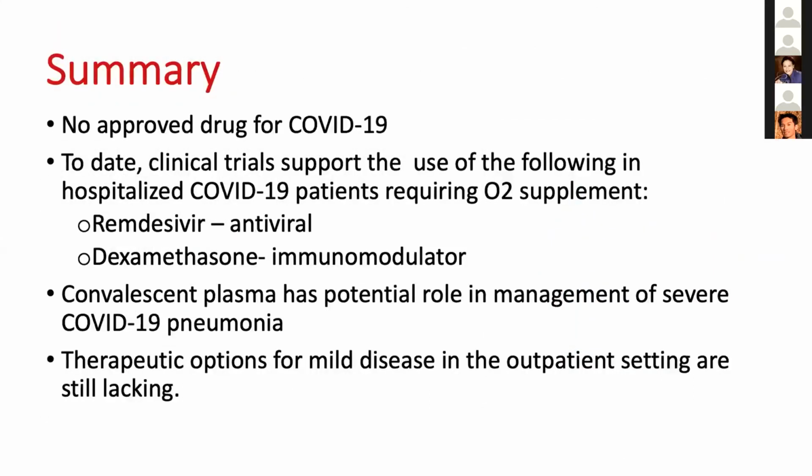So in summary, there's no approved drug yet for COVID-19. To date, clinical trials have supported the use of remdesivir as the antiviral therapy of choice and dexamethasone as the immunomodulator. Convalescent plasma may have a potential role in the management of severe COVID-19 pneumonia, and therapeutic options for mild disease in the outpatient setting remain lacking.